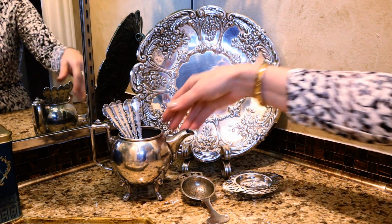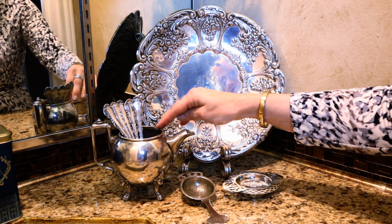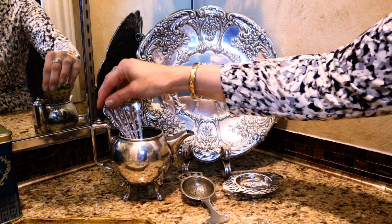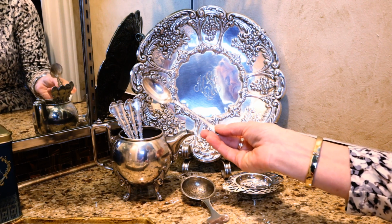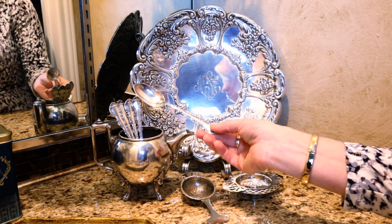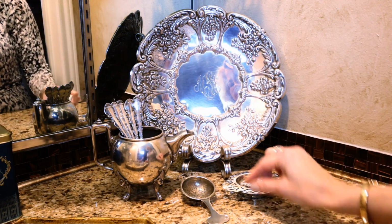You probably recognize this topless teapot. I've used it for florals and other purposes. And even though we offer demi-tasse spoons for stirring coffee and tea, I do like to have larger teaspoons at hand. This is the Gorham Strasbourg Sterling pattern. And I have a couple of more tea strainers.